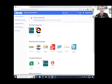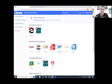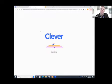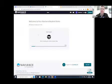So Clever pops up. Naviance is going to be under college readiness. What I do, and I encourage my students to do, is just heart the Naviance button. So every time they go into Clever, Naviance stays at the top. They don't have to go and search because they actually have more options than I do on my screen. So when you click on Naviance, it's going to log them directly into their Naviance account. It's not going to look like that, but it's going to look like this demo student here.